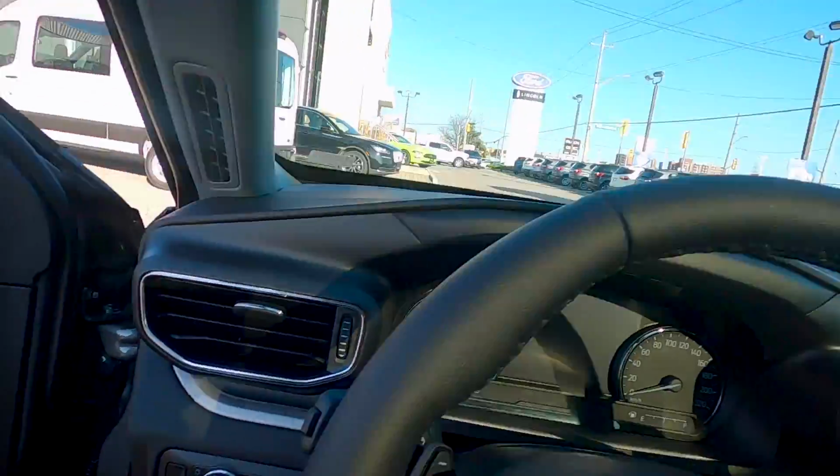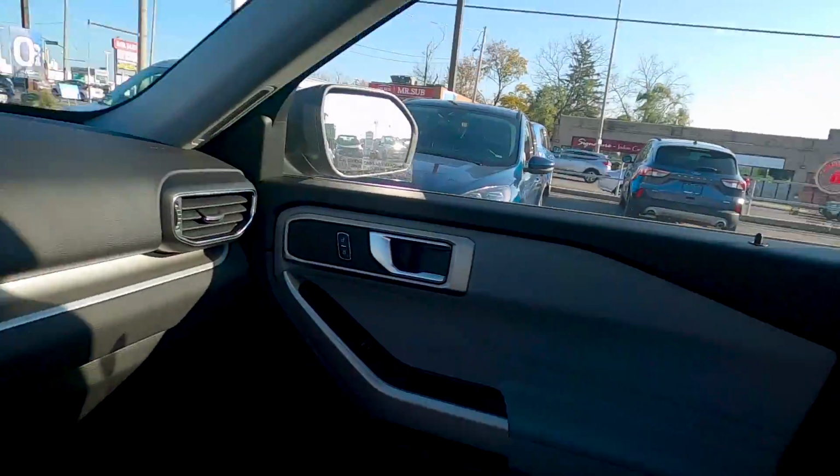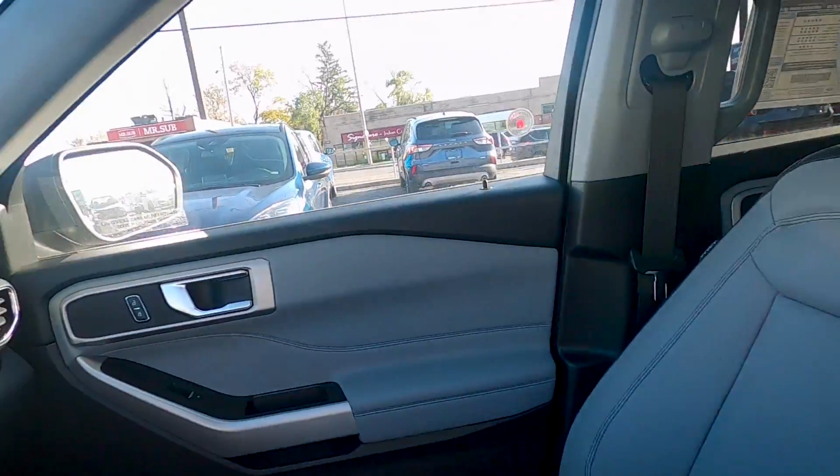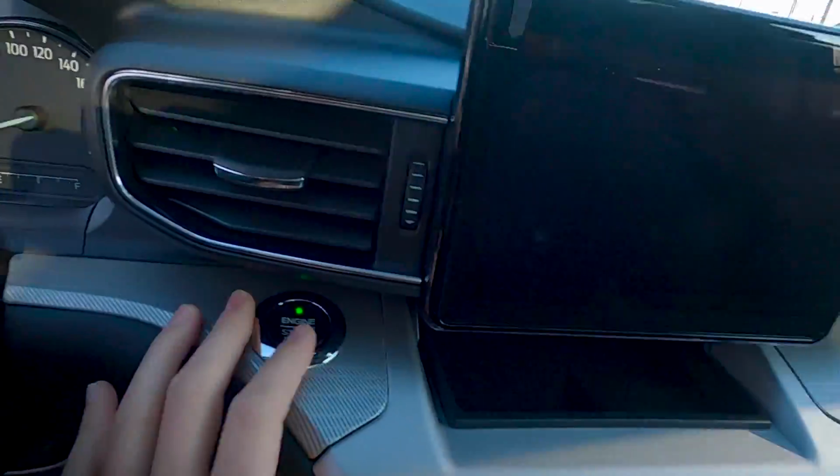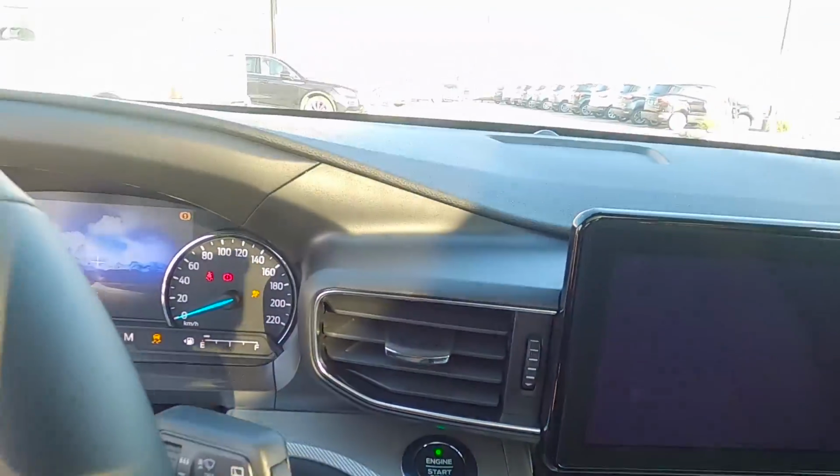As we get inside, let's take a look here. As you can see, we've got a beautiful, beautiful setup for the driver and passenger side. Now, one thing that's also new in the 2021: in the previous model, the 2020, you had to get the cold weather package in order to get heated seats for the driver and passenger side. That's now standard in the 2021. You can't get heated back seats, but you still have heated driver and passenger in the front row, which is really, really nice. As we take a look here, we're still push button start. So we're just going to press in order to start this thing up.